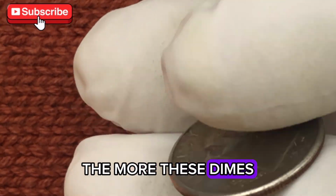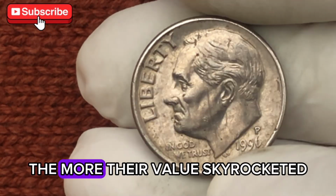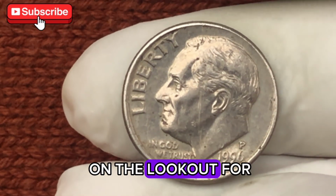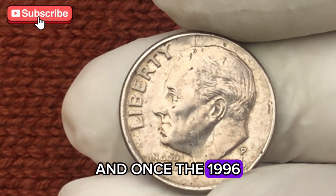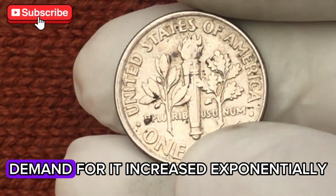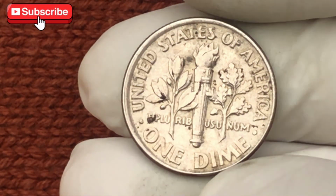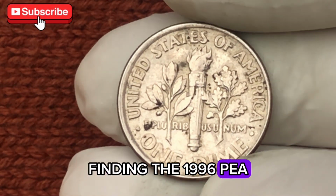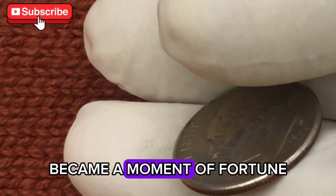The more these dimes were discovered, the more their value skyrocketed. Coin collectors are often on the lookout for rare pieces, and once the 1996 P error dime was recognized as a must-have, demand for it increased exponentially. For some lucky individuals, finding the 1996 P error dime in their change became a moment of fortune.